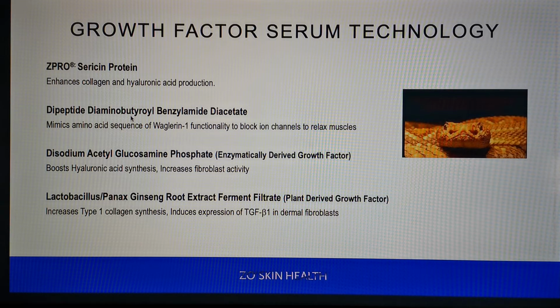And there is a biotechnology company in France that was actually able to synthetically mimic the exact amino acid sequence of that Waglerin-1, which specifically blocks the sodium ion channels to relax muscles. So Botox, as we know, basically works by a paralysis phenomenon somewhat similar to this. And this certainly is not Botox in a bottle, as some people might interpret my statement. But it does have an effect like that, a transient effect, where you can see a rapid onset of results so the patients can feel they're getting some immediate gratification, while things like the Z-Pro sericin protein are working on a more cumulative basis to drive that revolumizing of that hollow skin.